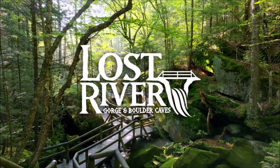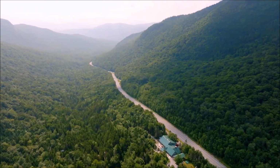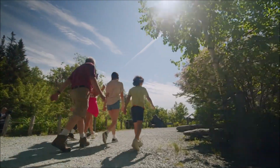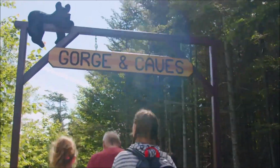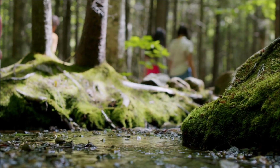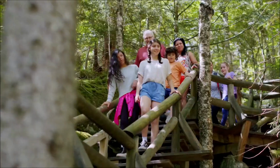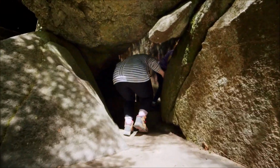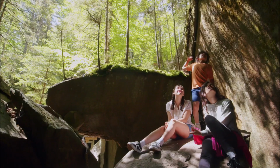Hi, I'm Dave Anderson. I'm the Director of Education at the Forest Society, and Lost River is one of the Forest Society's properties, and it's managed in cooperation with White Mountains Attractions. Lost River is 157 acres owned by the Forest Society. It is a natural attraction. Waterfalls, boardwalks, more than 1,000 steps, and it provides a really unique opportunity for families to come and have an outdoor experience in a safe and accessible environment. It's a wonderful family tradition for many people in the summertime.